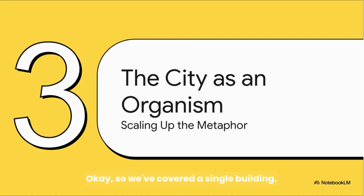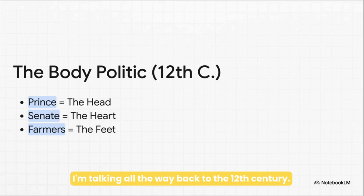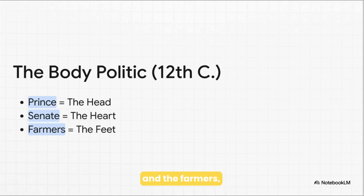Okay, so we've covered a single building, but this way of thinking didn't stop there. Oh no, they scaled the whole metaphor up to the entire city, which they started to see as one gigantic, living organism. And this idea goes way back. I'm talking all the way back to the 12th century. You had thinkers like John of Salisbury, who were already talking about the body politic. For him, the prince was the head, the senate was the heart, the judges were the sides, and the farmers were the feet, holding the whole thing up. Every single part of society had a role, just like a part of the body.